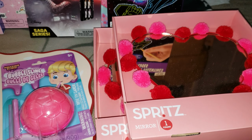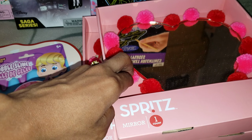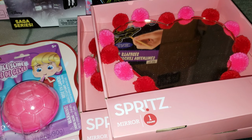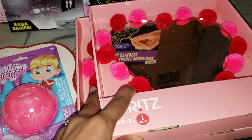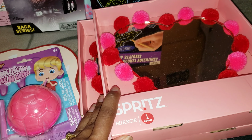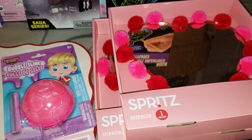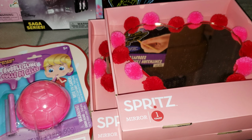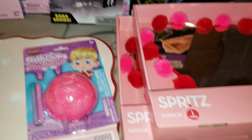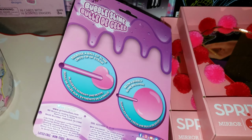I think these were really pretty. Now you can go ahead and take these pom-poms off and use it. You can do your own DIY with these. So for 60 cents is way better than the Dollar Tree. I thought that was a really good thing if you are into DIYs or for a gift. Really awesome. And then this little thing, bubble slime, this was like 39 cents, I believe.